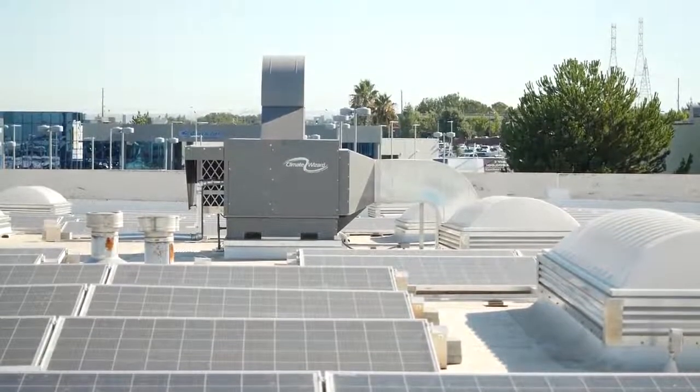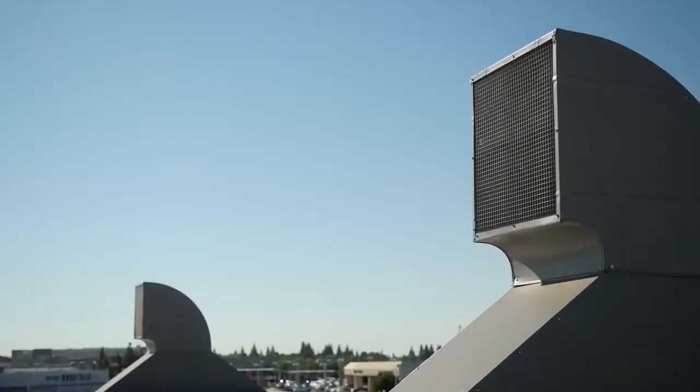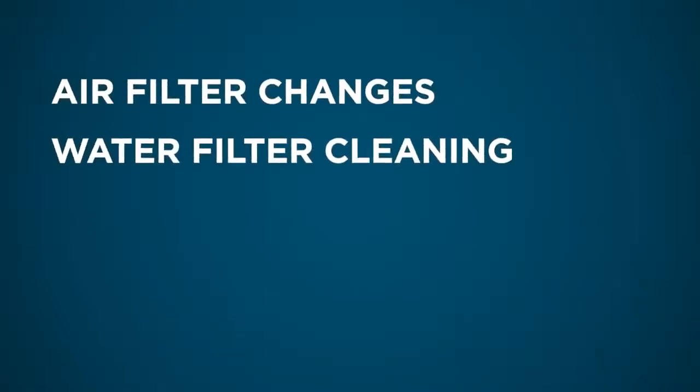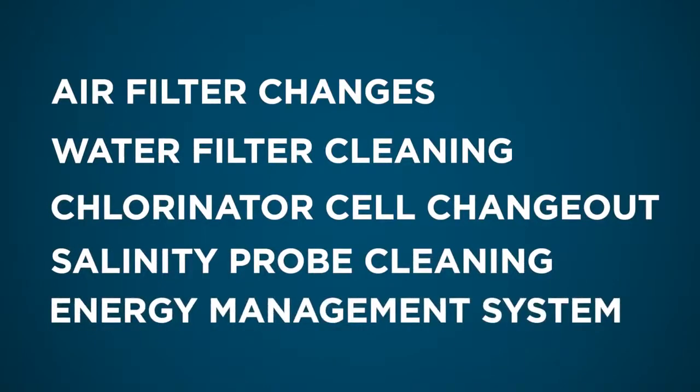Like all HVAC equipment, Climate Wizard units require ongoing maintenance to ensure that they continue to function reliably. Service contracts are available from distributors and installing contractors. As an example, L&H Air, which serves Northern California, offers its customers a quarterly maintenance service contract which covers air filter changes, water filter cleaning, chlorinator cell changeout, salinity probe cleaning, and energy management system review and backup.